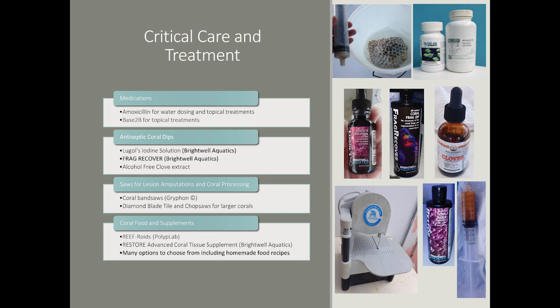We also use various different coral dips, and we're experimenting with some other stuff. So Leibel's iodine, that's basically your go-to if you're going to be removing a diseased coral from the field. That's a great antiseptic. We also use Frag Recover. I feel like it's a less intense, less stressful coral dip. So if you're bringing in corals with active lesions and you're in the epidemic phase of this disease, I would use Leibel's iodine, but Frag Recover is an alternative option.